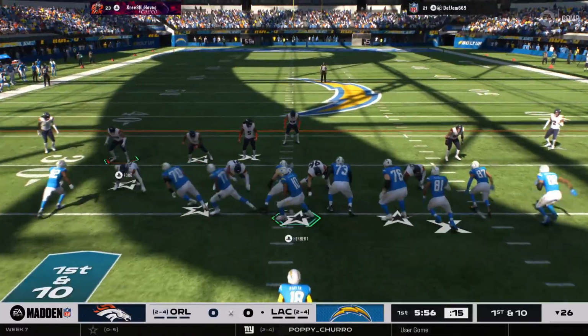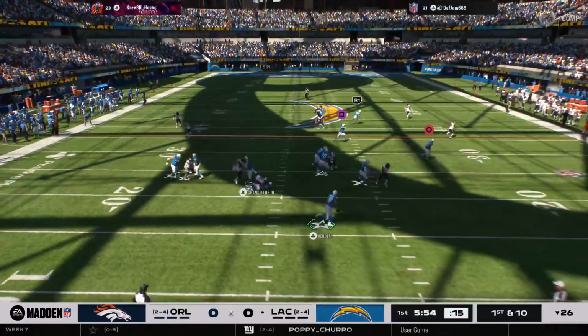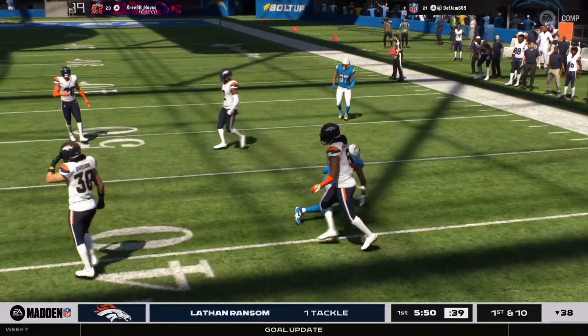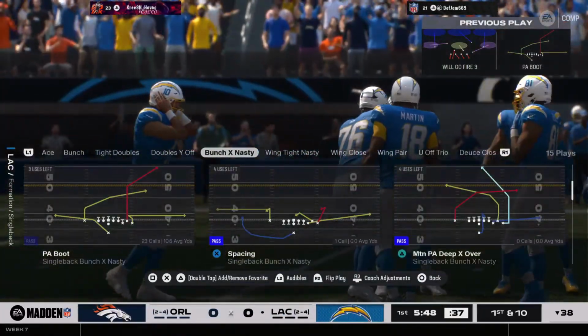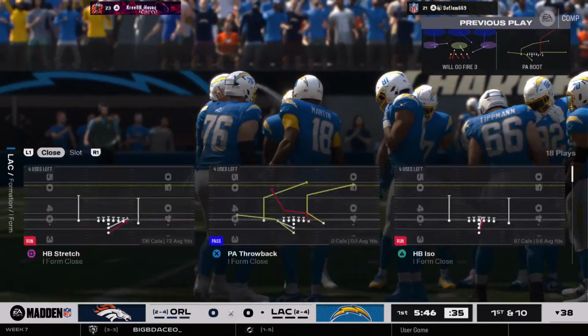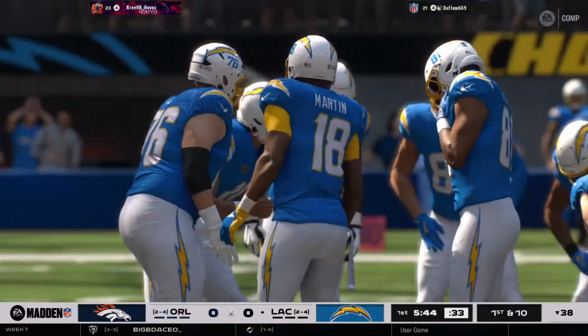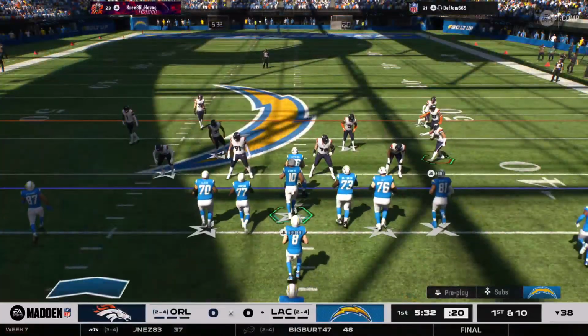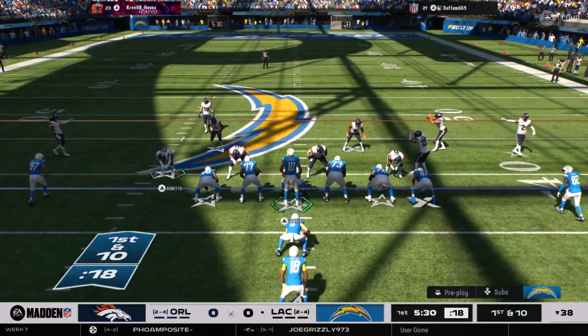Now Herbert off the bootleg. And this is taken in by Darnell Mooney. And he's taken down, but able to slip across the 35. Just like that, it's a gain of 12 and a first down on their first play. First and 10 at the 38-yard line.